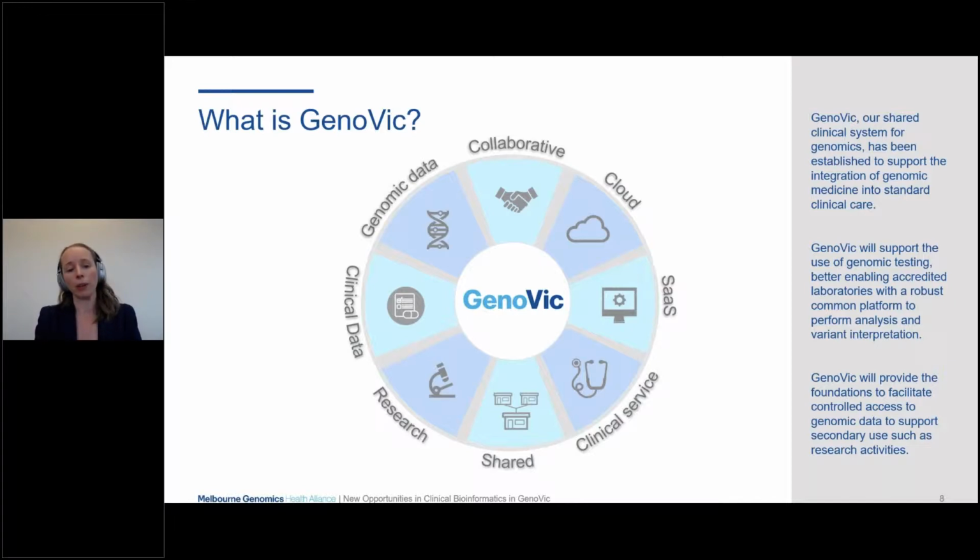So I'm going to give a brief look at the journey that we took to getting Genovic in place, really so that you can get a sense of what it takes to go from a concept of, yeah, we can do genomic testing, to actually having genomic testing working in the healthcare system. And then I'm going to start spending some time on unpacking the differences between research, discovery, and the healthcare system world.